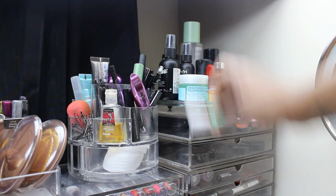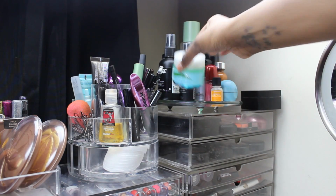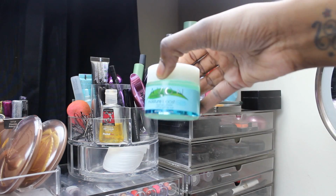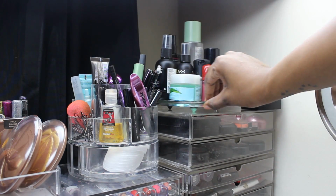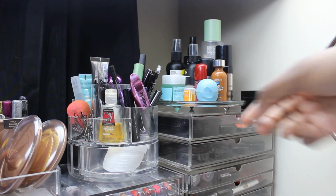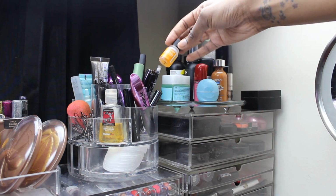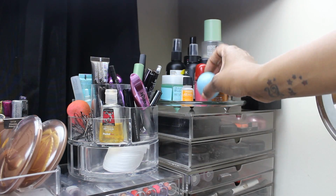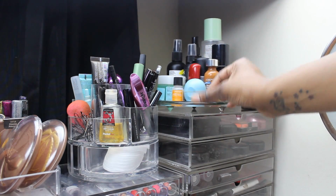I have my contact lenses. I have the Avon Moisture Boost Night, which is my current moisturizer because part of my face is very dry during the winter, even though I have an oily T-zone. Then I have this sample vitamin C booster, which I'm trying to use up. I have an EOS lip balm.